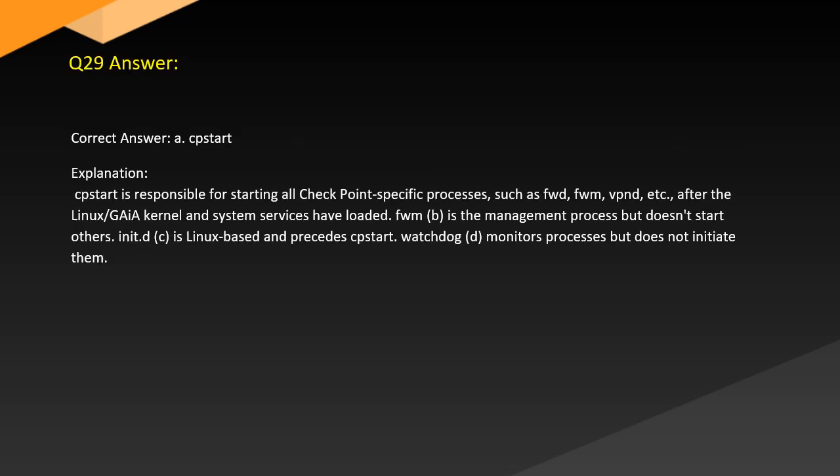Answer. Correct answer: A. cpstart. Explanation. cpstart is responsible for starting all Check Point-specific processes after the Linux Gaia kernel and system services have loaded. B is the management process but doesn't start others. C, init, is Linux based and precedes cpstart. D, watchdog, monitors processes but does not initiate them.